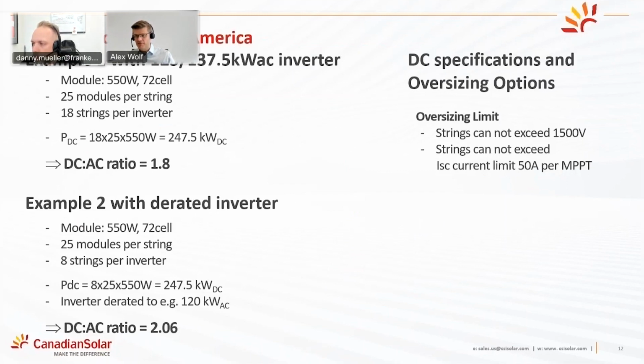If you pick a random 72 cell panel these days, we are typically using 550 watts. And if you have a string design that works in most climate zones in Canada, 25 panels per string, and 18 panels, so 9 MPP trackers, 2 strings each, then you can get up to about 247, let's round it up to 250 kilowatts on the DC side. And if we divide that by the 137.5 kilowatts on the output the inverter can do on its highest setting, then you have already here a 1.8 to 1 DC to AC ratio, which is more than capable for most common DC to AC ratios.